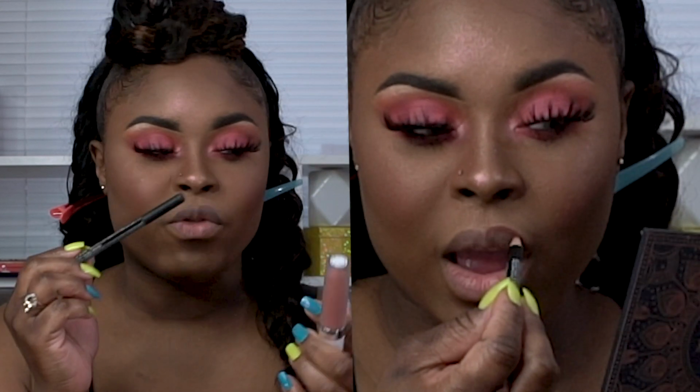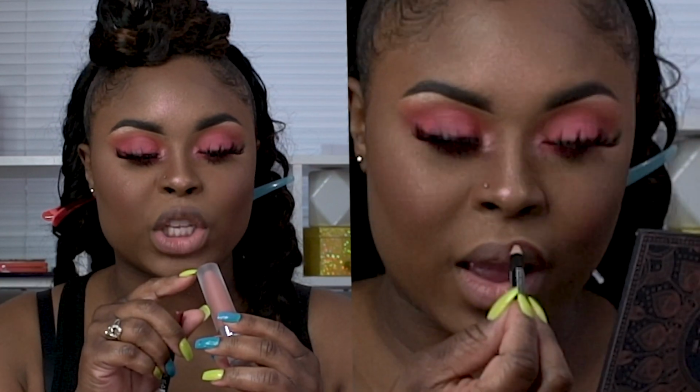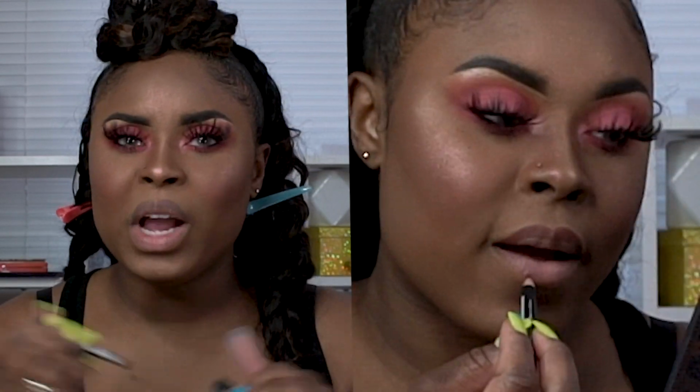I'm gonna use Nutmeg from NYX, and I'm gonna use Dose of Colors Nude Mood. And you guys, I really don't like colors on my lips. I typically stick to nude colors or lip gloss, to be honest with you. So yeah, this is what I'm doing, something nude. I'm not really a fan of color on the lips. I don't know what it is, I just don't. But let me go ahead and apply this.